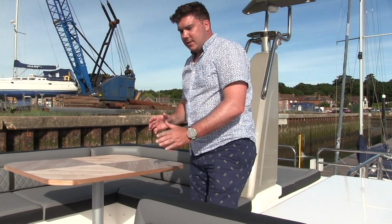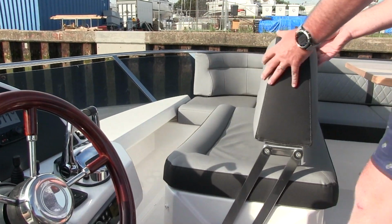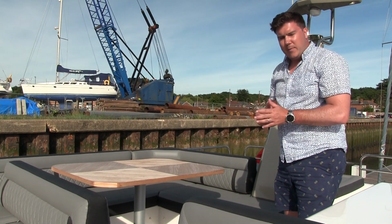And this is a nice touch because you do have a double seat here at the helm, but this sinks in cantilevers, so you can have another 3 people facing forward when the boat's moving along.